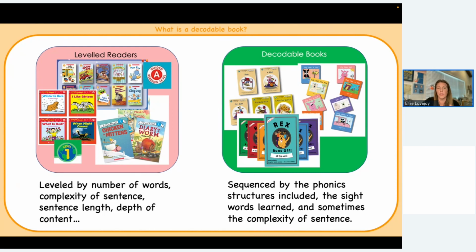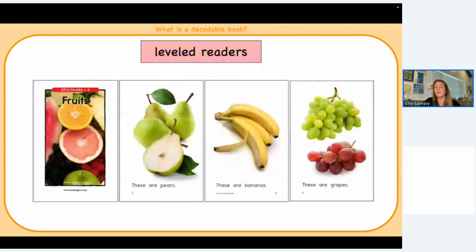Now, here's a leveled reader. These are pears, these are bananas, these are grapes. This would be a great way to go over sentence structure, how many words are in a sentence. But being leveled at an A, a child might know the basic letter sounds, like when we went over the alphabet before. They might know the basic sounds spelled by the alphabet. In that case, not one of these words is decodable. So it depends on what I'm asking of the student. If I am asking them to read the words, this might not be the place I ask them to practice.